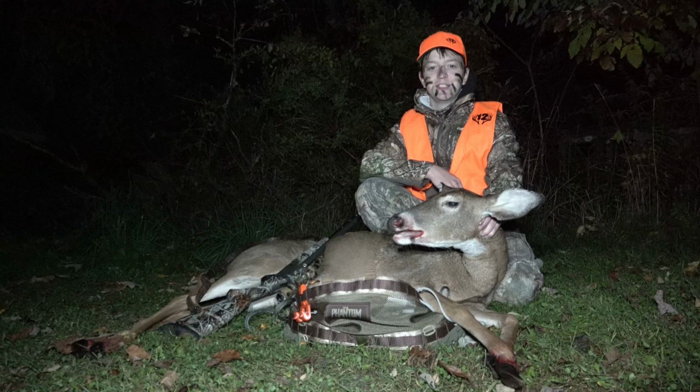But I wanted to get the camera set up and come and take a look here before we lose light. I'm gonna get her tagged and we'll take her maybe over into the yard and get a proper look. But I mean, she is huge.